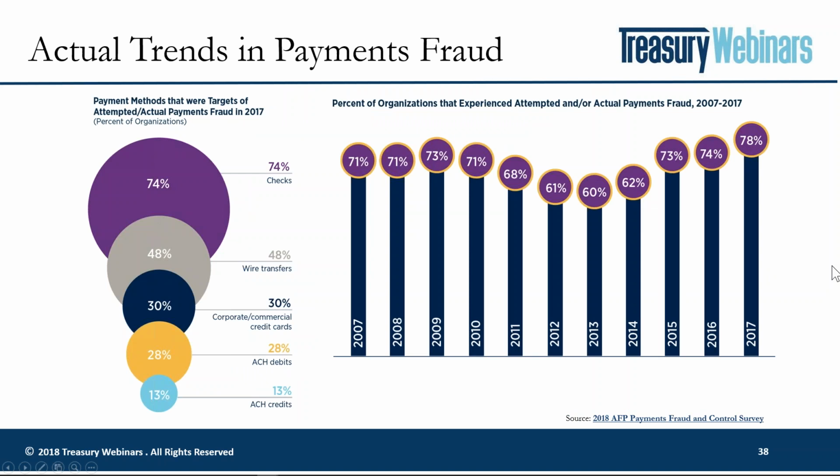And then just to show you some actual trends in payments fraud, again, AFP just released their payments fraud and control survey. Always interesting in there, especially if you're really involved in payments and AP. Payment methods were the target. We still see that checks, I think 74% is an all-time high, or it's the incidence across everyone is an all-time high, 78%. Of course, some of that's being driven by the BEC scams, but you'll see fraud's not going away. And then to make my point, checks are still the highest target. And then going from checks to commercial cards, we're going from 74% to 30%.